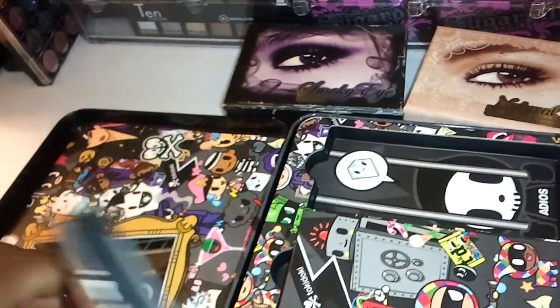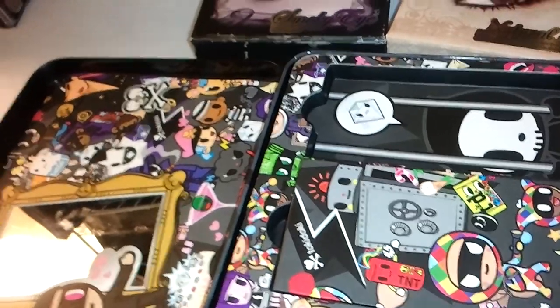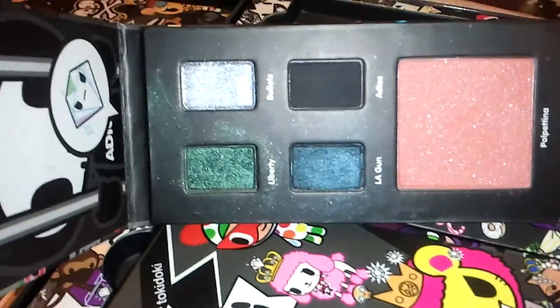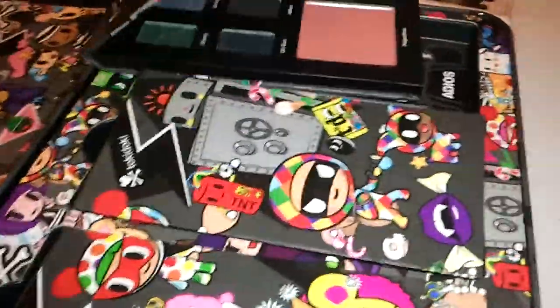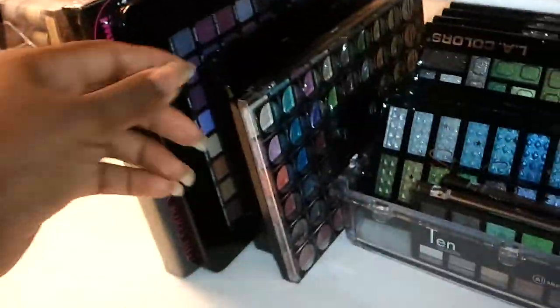This one, I'm having a hard time opening this one, is like blue, green, black, and it has a silver in there. And another blush. I'm going to close this up, and I'm going to slide it over, and I'm going to show you some other palettes.